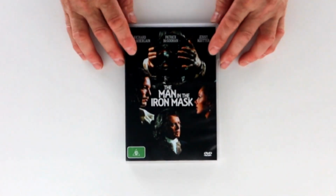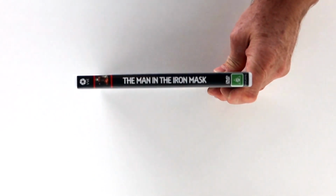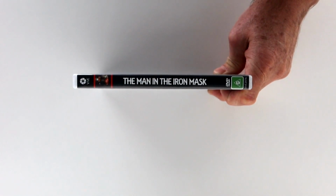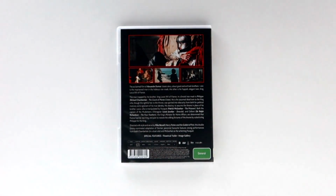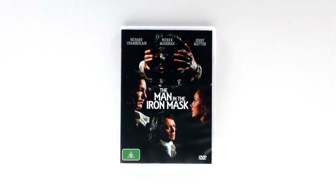We've also got a DVD issue of the 1977 version of The Man in the Iron Mask, starring Richard Chamberlain, Patrick McGoohan, and Jenny Agutter. This is the acclaimed film of Alexandre Dumas's classic story about good and evil twin brothers. One is the imprisoned man in the hideous Iron Mask, the other is his foppish, elegant twin, King Louis XIV of France.